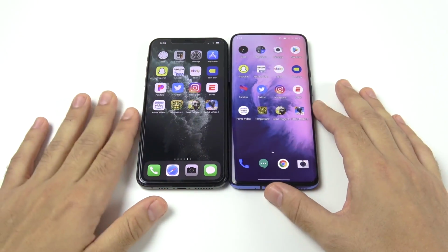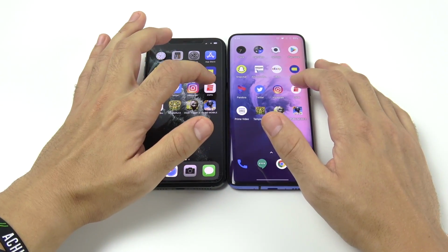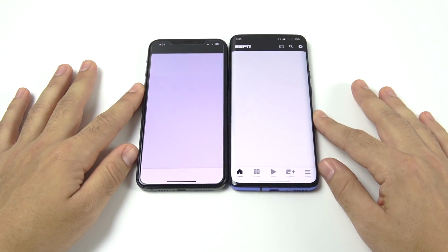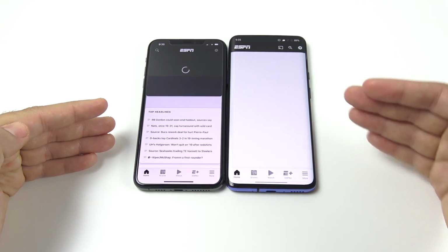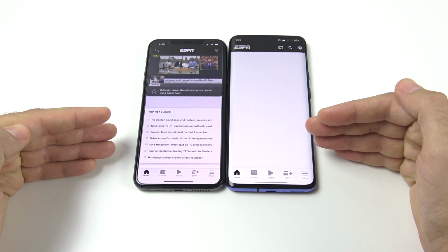Let's go into ESPN, 3, 2, and 1. And you can see that opens first there for, looks like the iPhone maybe, but will the 7 Pro catch up? Let's see.